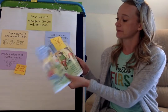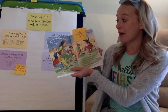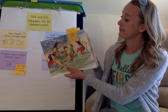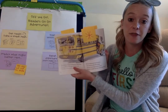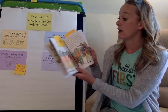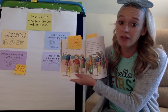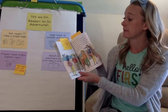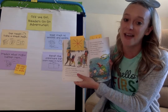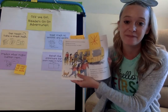Here I go. In the beginning, Iris and Walter found out that they got to go to the aquarium on a field trip. They got on the bus and they headed to the aquarium. But when they were there, something bad happened. Walter got lost and they couldn't find him. Finally, they worked together and the class found Walter. Last, the kids returned to school.